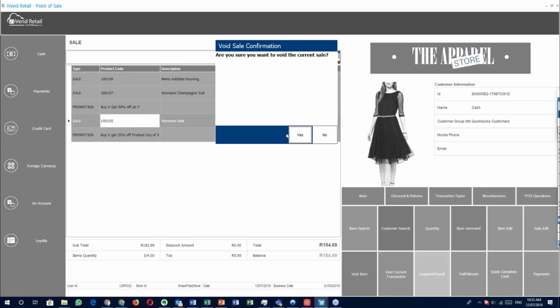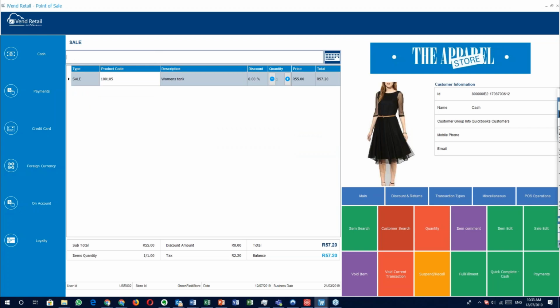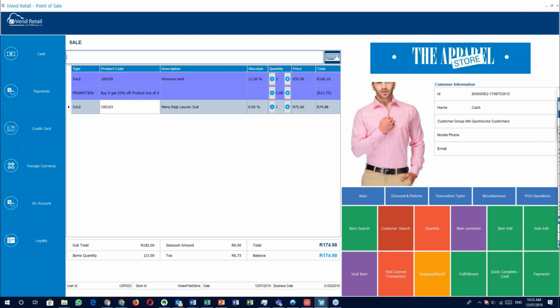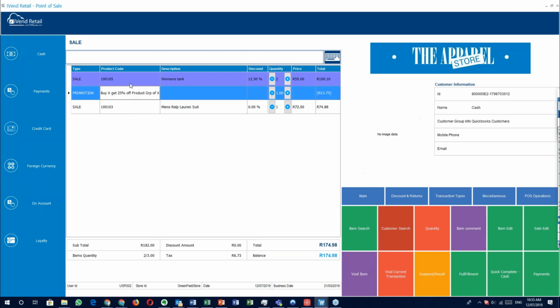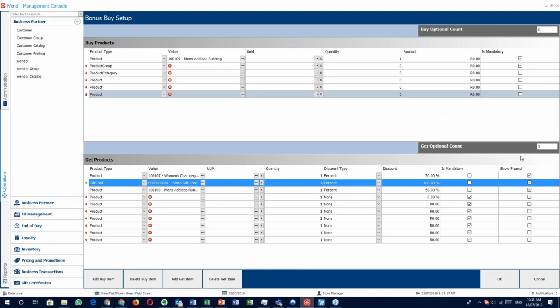Well, actually, there is a very simple way I can show it to you very quickly. 105. There. Okay, so there you go, and you see that's now gone. I've scanned it, but when I scanned it the second time, that's when it triggered. So in that particular case, that would be a mandatory scan that needs to happen there.